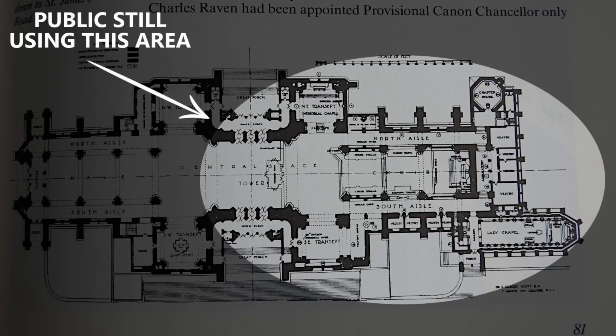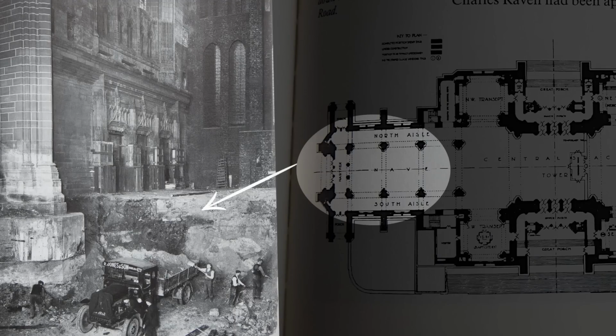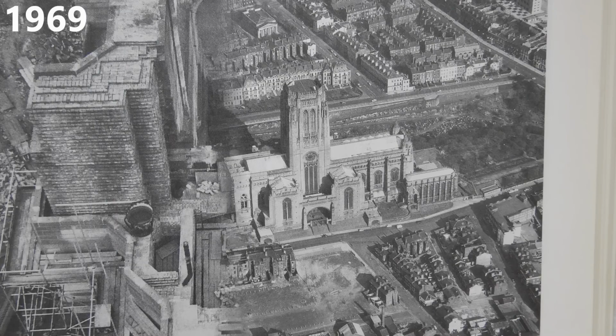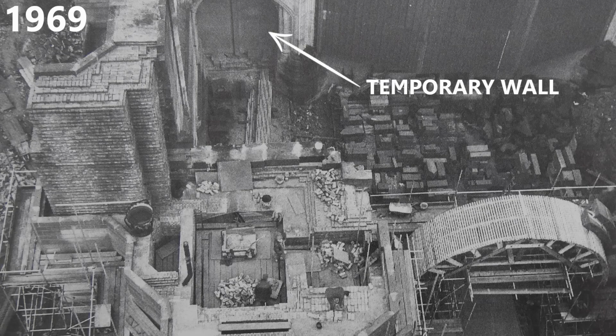They are digging here to lay the foundations for the westernmost end of the nave. As you see here in the aerial shot from 1965, this end was still not complete and continually undergoing extension. Temporary brick walls allowed the population to attend services simultaneously. Here is a close-up of this area as it progressed in 1969. Look, another temporary brick wall.